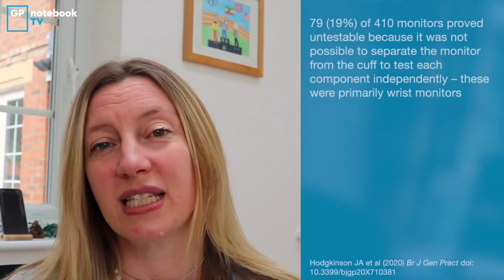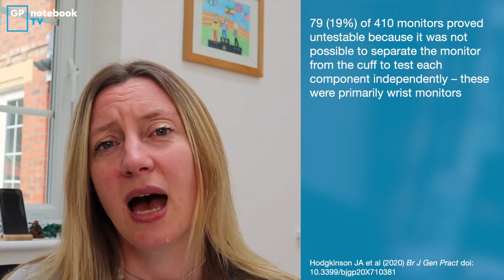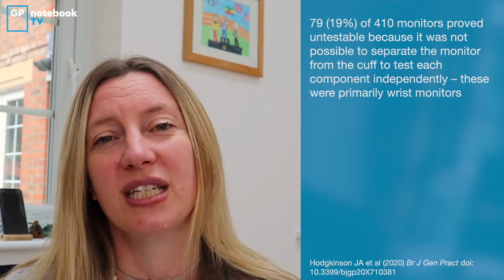So overall then, the advice was that people using these machines generally were getting good machines with good accurate results for most of the machines that were being used out there. Now, a lot of people have got the wrist machines, and it seemed they couldn't validate and check the wrist machines because they couldn't take them apart to do the test they needed to do. So I think this is good evidence to start off with, that if we are asking people to get their own machine, these machines generally are good, they're accurate, and they're giving good, consistent readings.